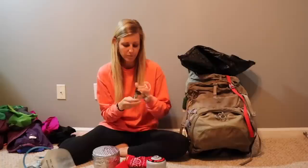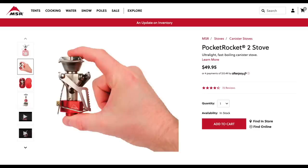For my AT trip, I chose an MSR Pocket Rocket stove, and the ones that they have now are even more lightweight and more compact than the one that I used. But after the AT, I went to another stove. I won't say that I necessarily upgraded. It's a smaller stove and it's more lightweight.